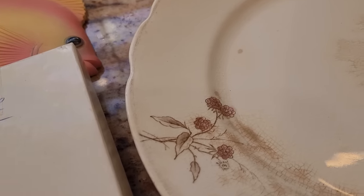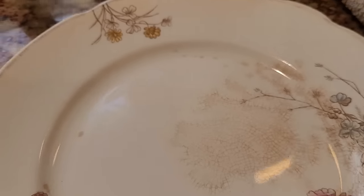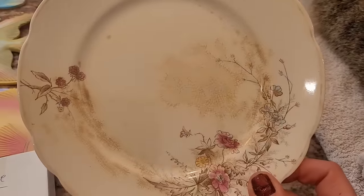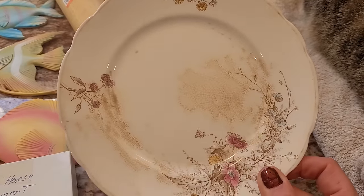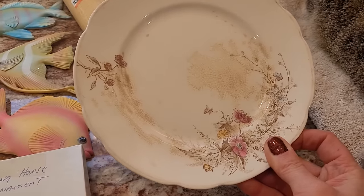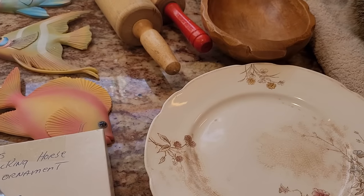It's got some blackberries and little wildflowers around the edge. The crazing and staining is absolutely amazing. It would look incredible on somebody's wall in a collection. You could mix and match old plates. And I am going to ask $20.